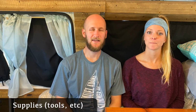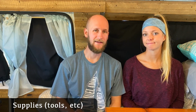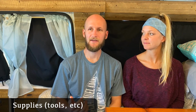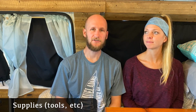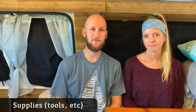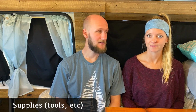All right, so the next category is supplies. This includes all kinds of stuff, but it's mostly tools, paint, glue, tape, anything that is needed to do all the construction. And we benefited in some ways by doing our van conversion at Emily's parents' house, and her dad has all kinds of tools that we used.